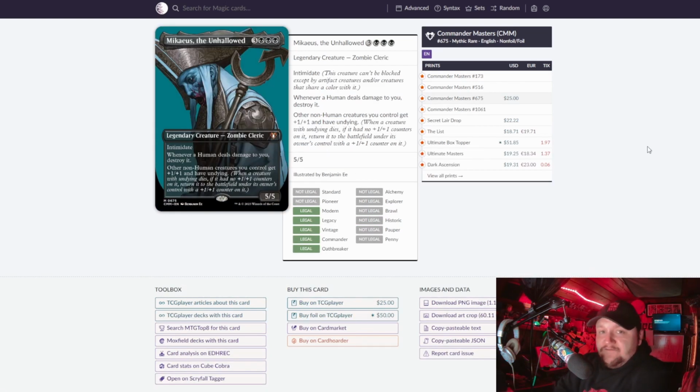There's 4 different versions of him in the set, and you can already pick one up for $19.25. I think he's probably going to sit around $8 or $9. And I'm going to give it like a month. A month after this set releases, I'd probably say is when these prices are going to settle. I'm going to say Mikaeus is going to be $8 to $9 a month after the set drop.